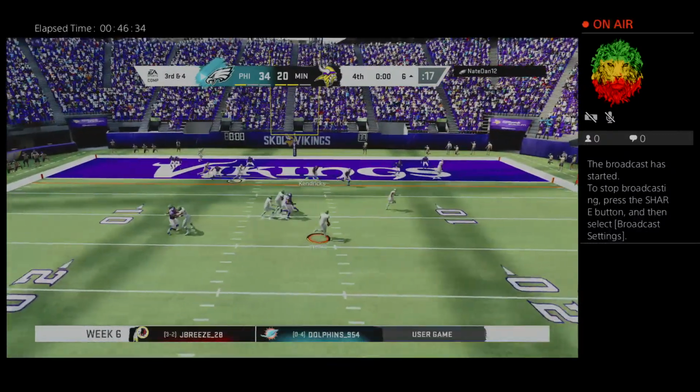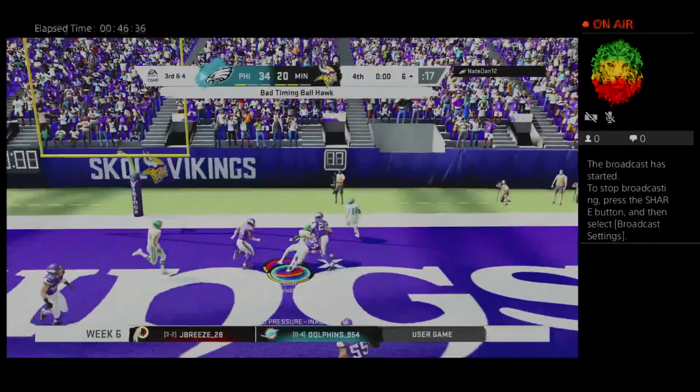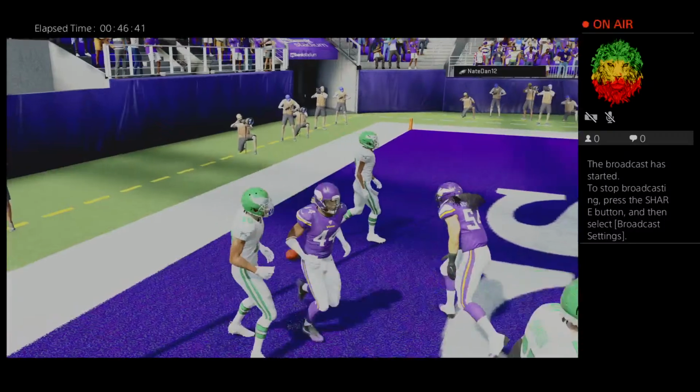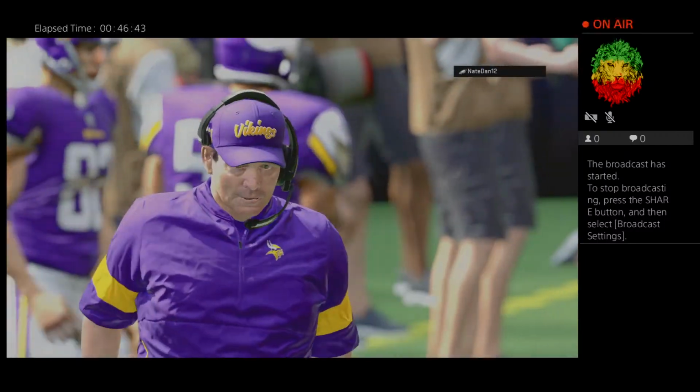Now Wentz again. Flushed out right. Toward the end zone, but that's going to wind up incomplete. A lot of scoring.